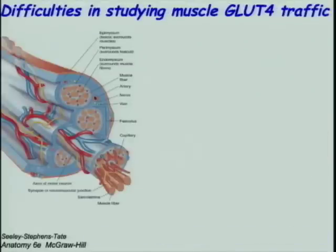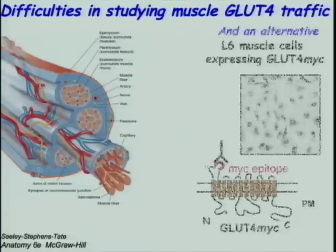So in addition to the transporter having very few regions to reach from the outside of the cell, skeletal muscle, which as mentioned is the tissue that largely takes up glucose during a meal, is extremely complex. And if you wanted to study, either with cell biology tools or with biochemical tools, where in all of these different cell types GLUT4 is at a subcellular level, you would have a really hard time to get to it.